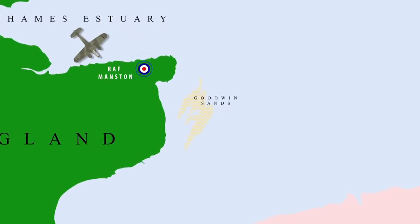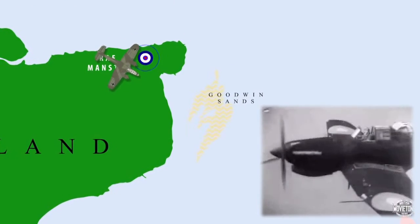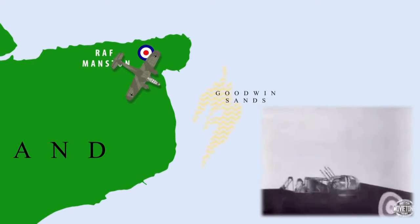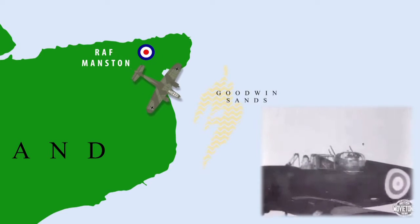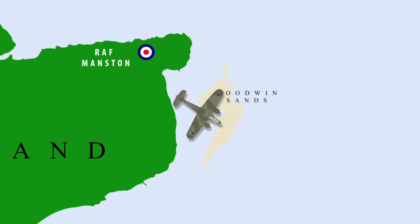What actually happened to the Dorniers was a formation of Boulton Paul Defiants from 264 Squadron got in underneath the bomber formation and opened fire with their turret fighters. We believe that our particular aircraft had both engines disabled, which is why the aircraft had to force land on the Goodwin Sands.